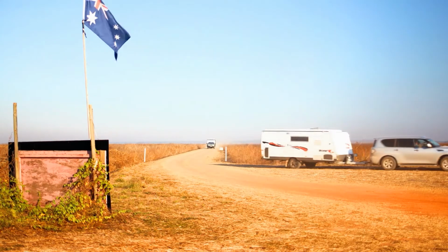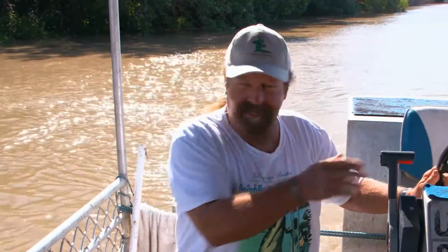A short drive out of Darwin finds you at the Adelaide River. Now, there's a spot here you can do a river cruise, and Tanya and I thought that'd be a top idea. But Harry, our skipper today, tells us that some of the logs we see floating in the river may start dancing. Sounds a bit obscure to me.